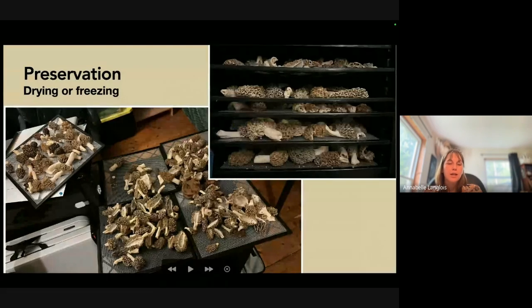Morels are really good for drying. Because they're hollow, they dry really easily. You can put them in a dehydrator, or put them on a mesh outside on a nice sunny day. As long as they are crispy dry within 48 hours, that's the cutoff for sanitation. They're going to be good, whatever the method. Crispy, dry, 48 hours. You can also freeze your morels.